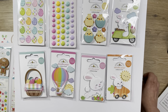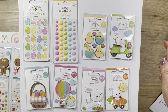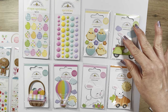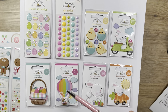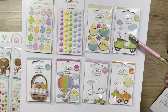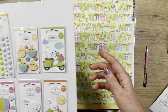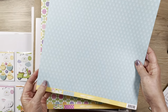This is the collection called Hippity Hoppity. I got a few pieces of paper from them with, you know, Brutus Monroe didn't have the whole thing. These are just leftovers from when this was introduced, because I think this collection was introduced either last year or this year in Easter time. So these are their cute, cute Shape Sprinkle as well as Doodle Pops. Again, these were $1.50 versus $2, and these were $3.50 versus $3.75 versus $5. So these are the paper I picked up from the Hippity Hoppity collection.